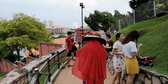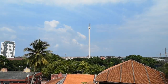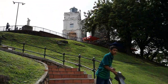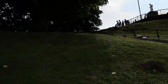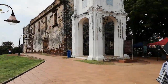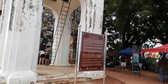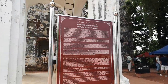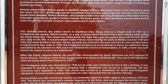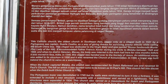Okay, this is what you will see here on top, overlooking this one. And you could clearly see, I think that's the Malacca Tower. This is what you will see here. And up there is St. Paul's Church. This is what you will see here, the ruins of St. Paul's Church. Okay, this Catholic church, the oldest church in Southeast Asia, began only as a chapel built in 1521 by Portuguese sea captain Duarte Coelho.